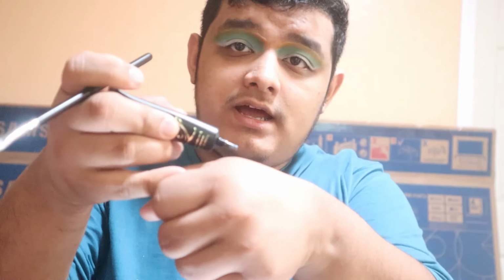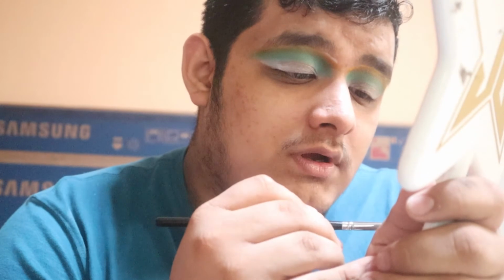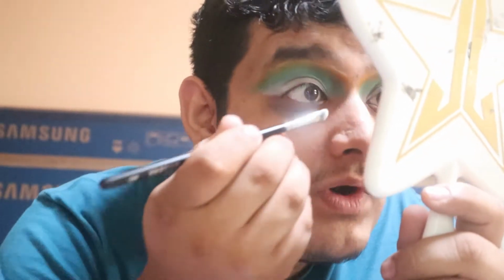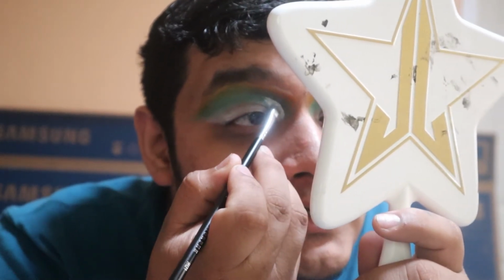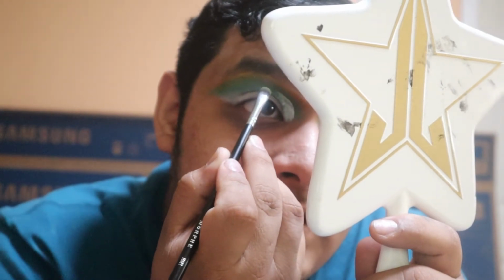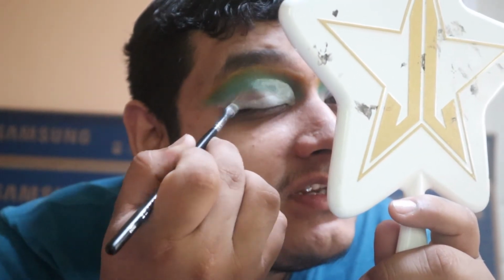So I just take a little bit and I put it on my hand. I went and got a mirror because I needed one. Go ahead and cut this crease. I'm still not perfect at it, so don't drag me. All I'm trying to do is just cut it and bring it in. I'm only gonna take it about halfway. And then I'm gonna fill this in here.